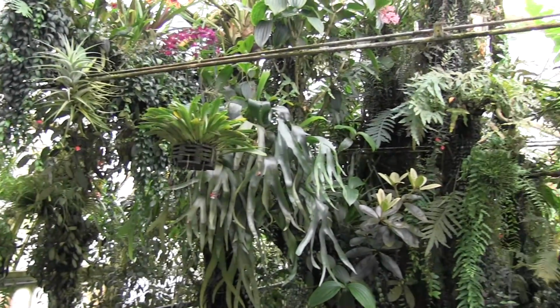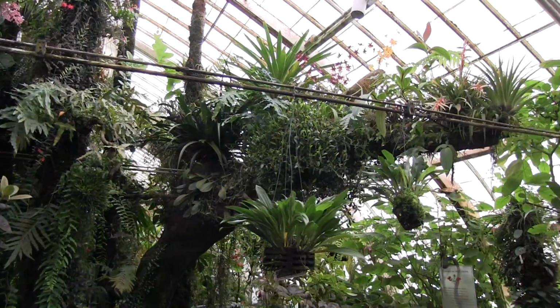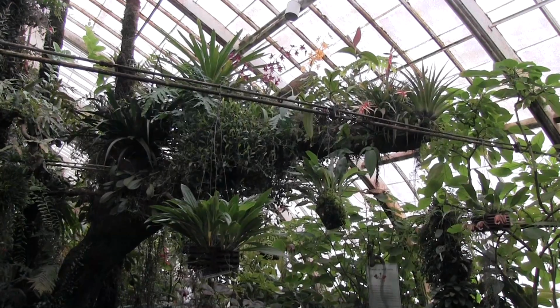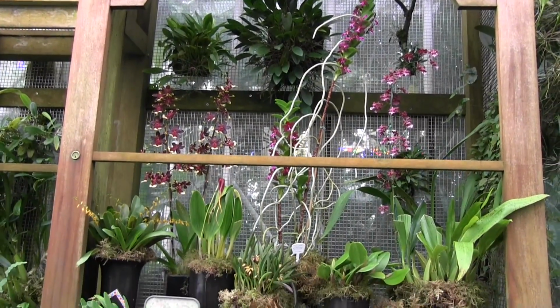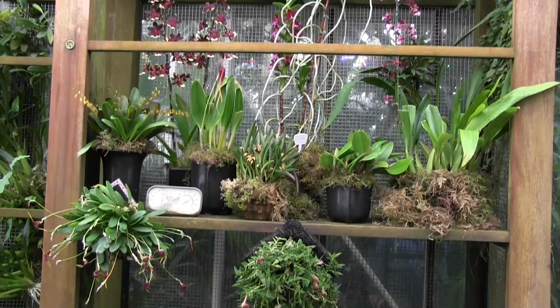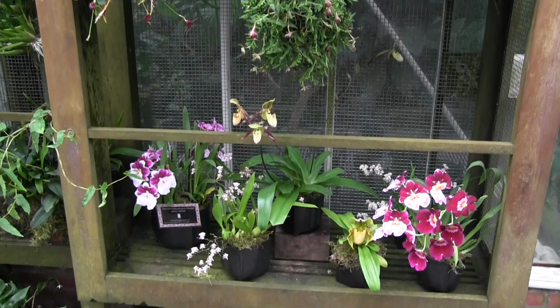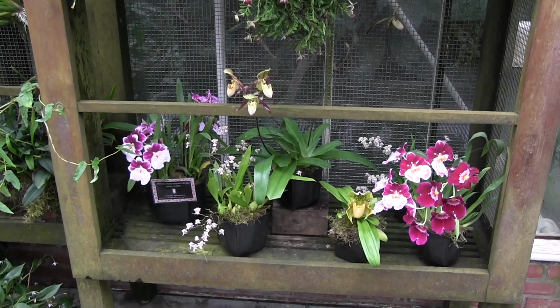Moving on from the hot tropical lowlands to the Highland Tropics, and these are cloud forest conditions. These are very humid and cool conditions, perfect for lots of orchids and other interesting plants. The conservatory's brochure has a pretty interesting statistic. They say 1 of every 10 flowering plants on Earth is an orchid. This room had a particularly nice selection of the Masdevallia and Dracula type orchids.